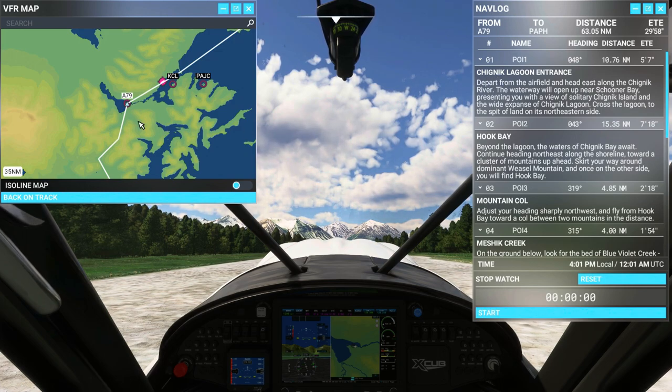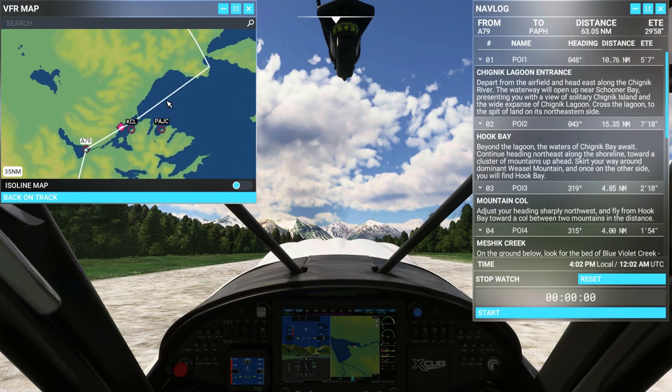So for our first point, we're going to be taking off heading in this direction, then swing back around and come around this way. This is Chignik Lake. Then we're going to be following Chignik River down through here, and we're going to pass the salmon counting station, which is right there. This is Chignik Lagoon, and then this is Chignik Bay. Then we're going to turn here at Hook Bay.